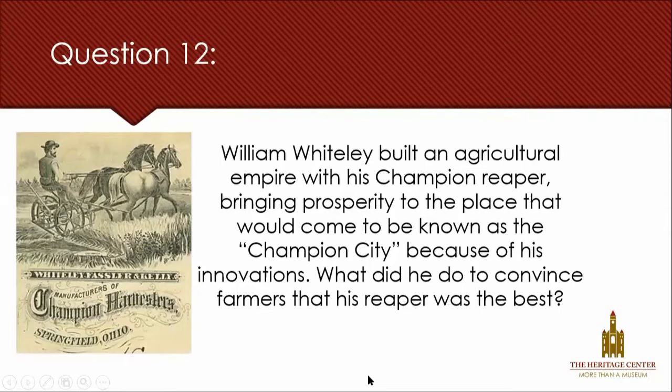Question 12. William Whiteley built an agricultural empire with his Champion Reaper, bringing prosperity to the place that would become known as the Champion City because of his innovations. What did he do to convince farmers that his Reaper was the best?